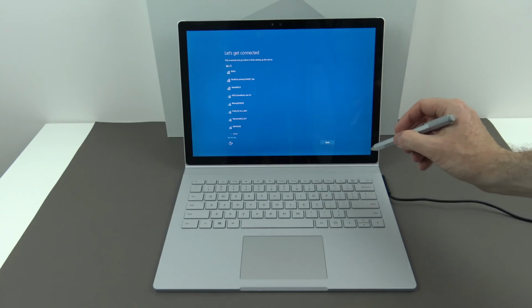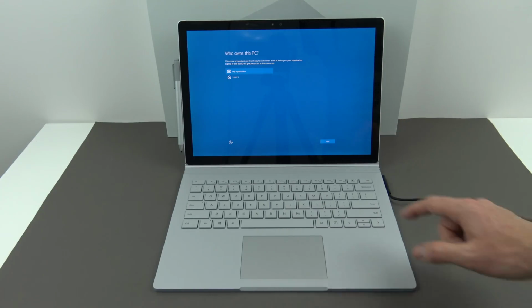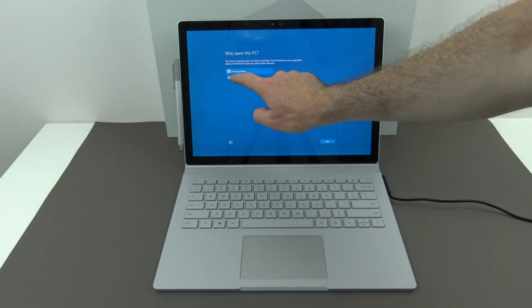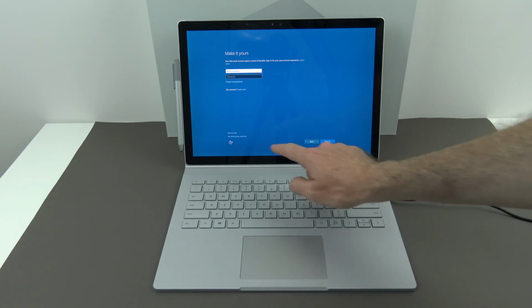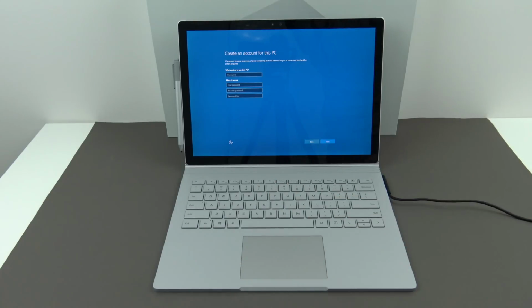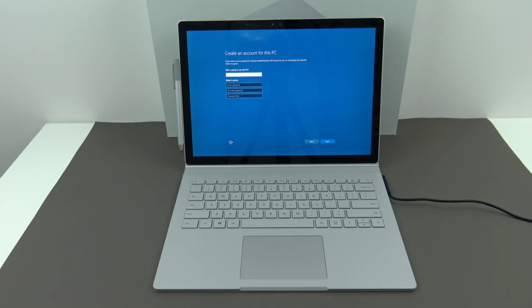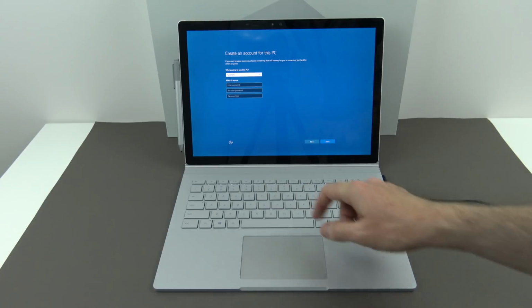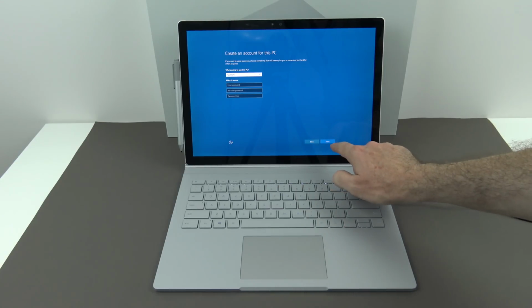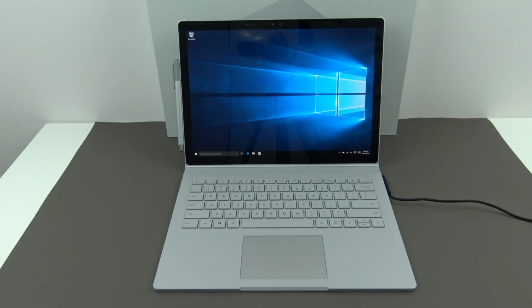Let's go next. Alright, set up your Wi-Fi. Okay, so we've just got some more setup here. It says who owns this PC? I own it. And then next. Okay, it says make it yours, so you can put in your email or phone. I'm going to skip this step down the bottom. And I'm going to put in who is going to use this PC. 1, 2, 3, my IT. And let's just hit next and see if it'll let us go through. Okay guys, so there it is, all started up.